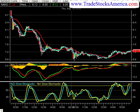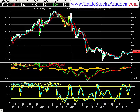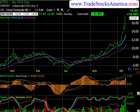Let's go back to what we just saw. You're looking for something like this where you've got a lot of volatility. Big swings, $9 to 8.25, back up to 8.80, to a lower low of 7.80 the next day. Those are 15% moves. A little small rebound, and then a bigger drop. So this is the daily chart of ATPG. We want to see this thing move up to higher highs tomorrow. It went up 16%, as you can see here on the right, 16% or $2.42.